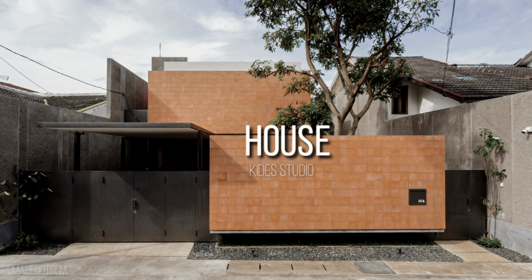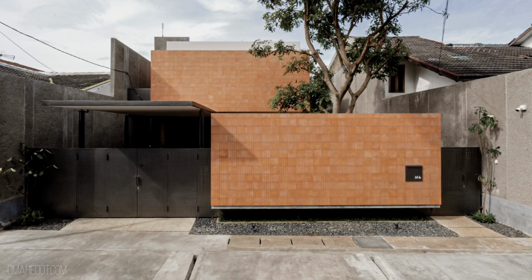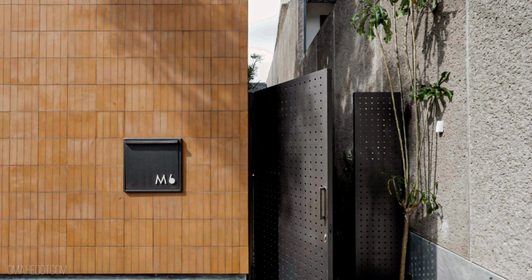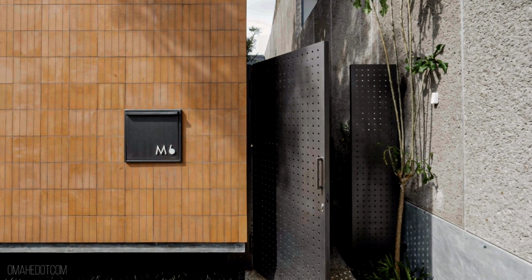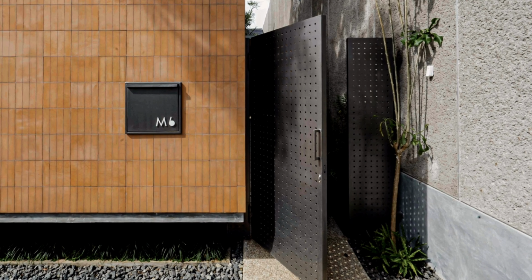The introverted personality of this house is seen from the front. The facade that looks like two stacked boxes looks massive without openings. The main door is completely covered by a perforated metal fence. There are no windows facing the street, either on the first or second floor.